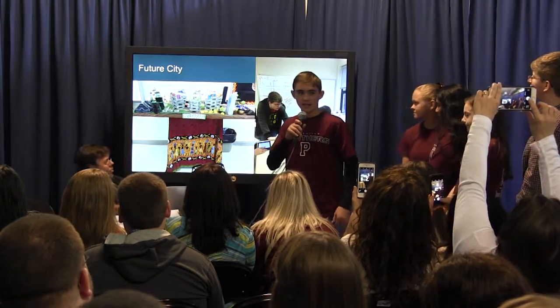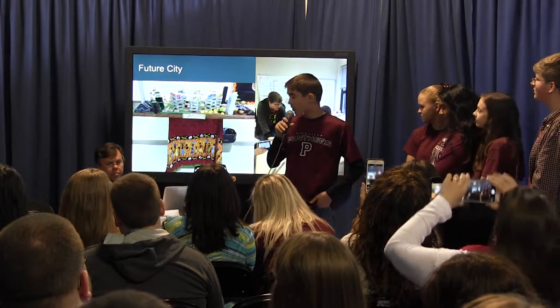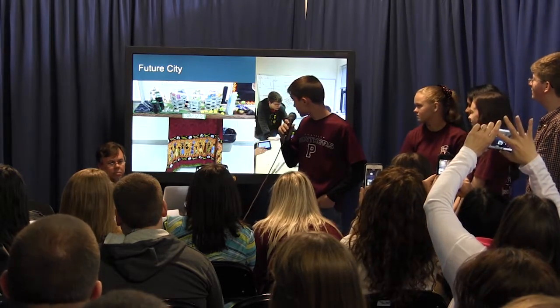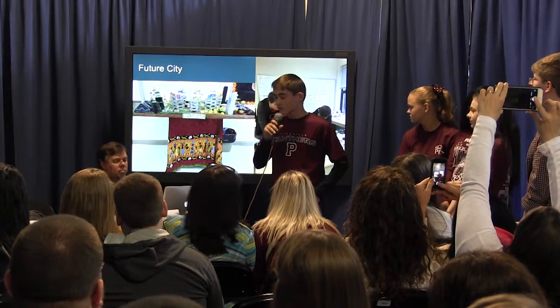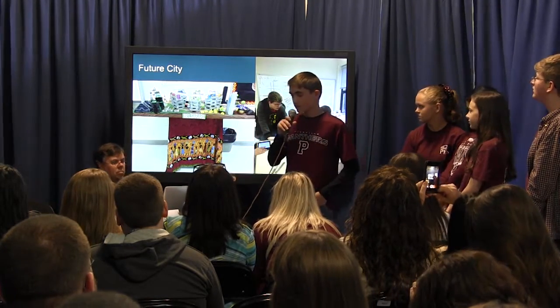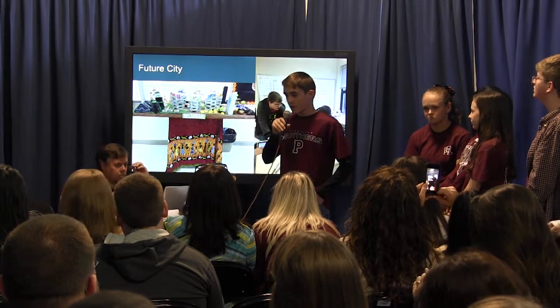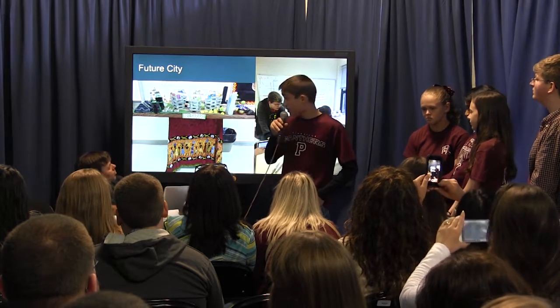So Future City is a STEAM engineering project in which we have to build a model that is 2 foot by 3 foot scale out of recycled materials. The grant really helped with this by providing the furniture needed to build the model on. In the past, we've used AV carts or traditional desks to build the models, which were not big enough, or they were slanted and not very good to build the model on.